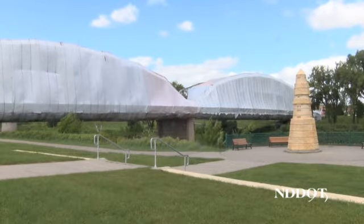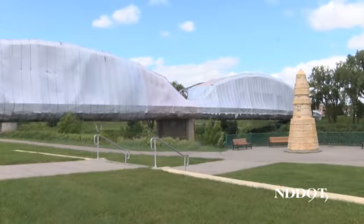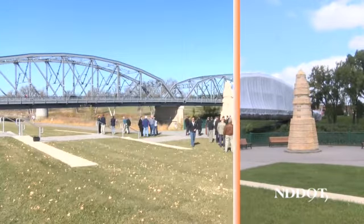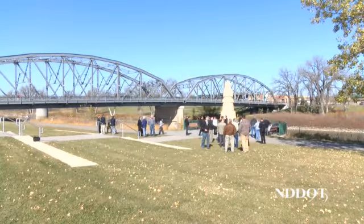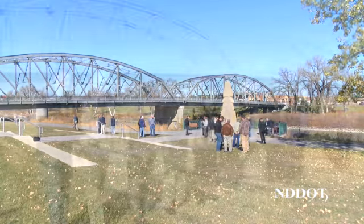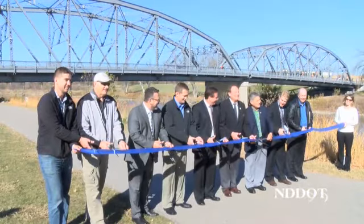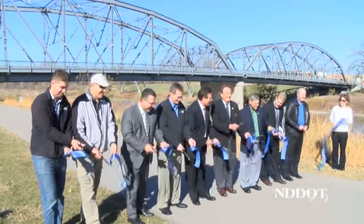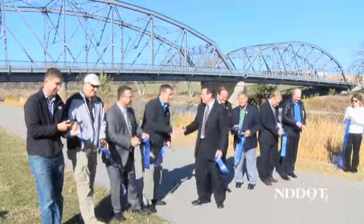The North Dakota Department of Transportation recently completed a $4.6 million rehabilitation project on the Sorlie Bridge that spans the Red River and connects the cities of Grand Forks, North Dakota to East Grand Forks, Minnesota. The project was a collaborative effort between the North Dakota and Minnesota DOTs, Federal Highway Administration, and the cities of Grand Forks and East Grand Forks.